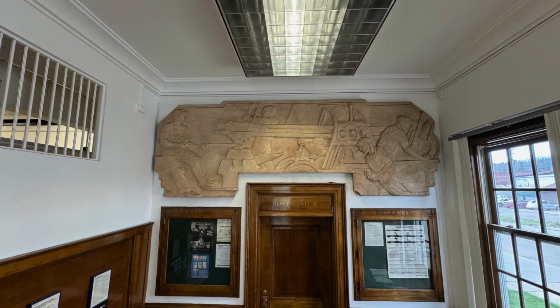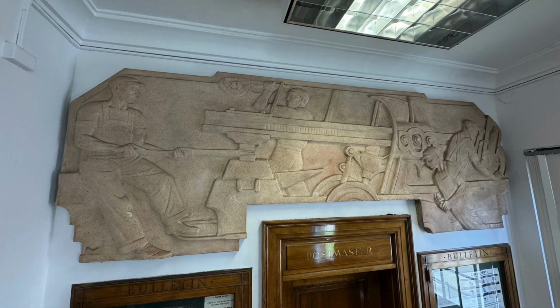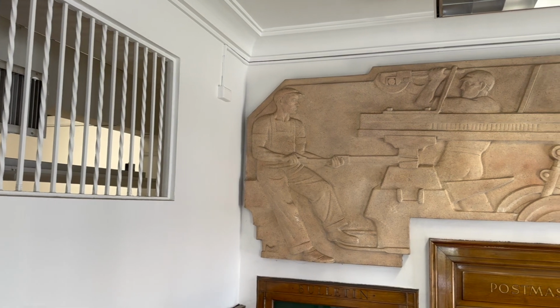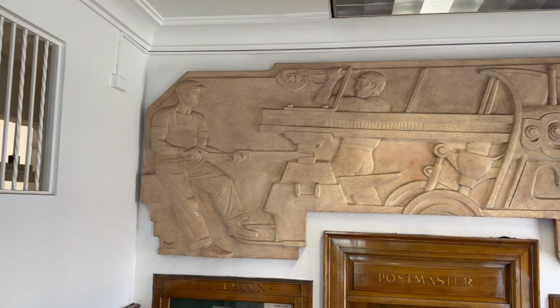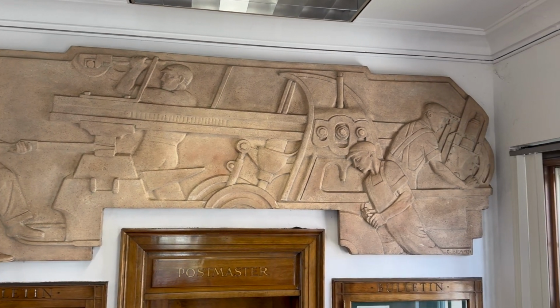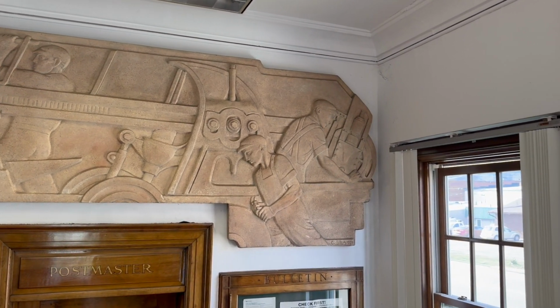Here we are inside the lobby looking at Men and Machines, which is the title of it. This was done by the Italian artist Cesare Stea. It resides above the postmaster's door inside the lobby. And we're going to take a closer look.